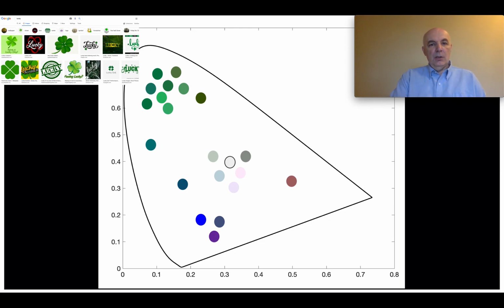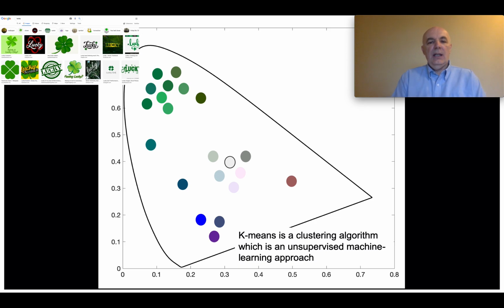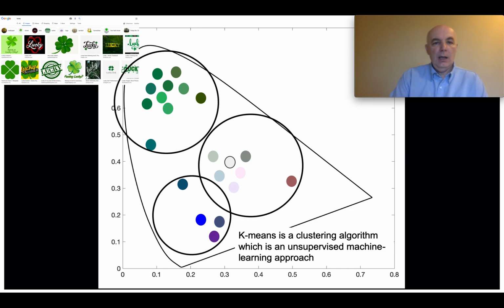How do we process them? Well, that's where the machine learning comes in. So we have a set of images at the top left. We've extracted the colors, or at least some of them, and shown them on this CIE color space, which is two-dimensional. And then we're going to use a clustering algorithm called k-means, which is an unsupervised machine learning approach. It's automatic. And what it essentially does is find areas in this space where we have clusters of points, and you can see that the biggest cluster is in the green region, two other clusters as well, and we might extract, in this case, for example, these three colors corresponding to this word.